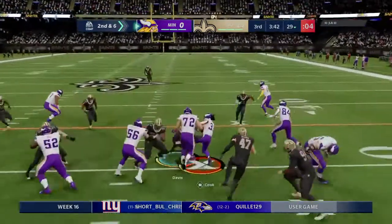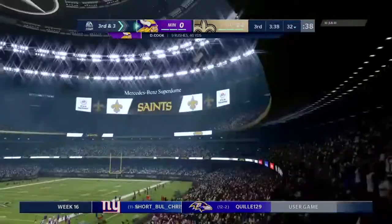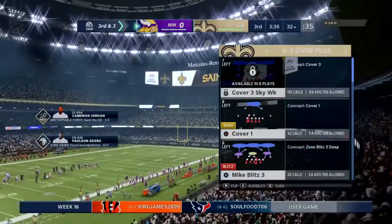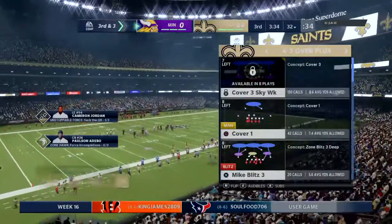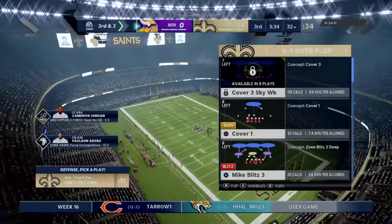They run it again with Cook. And he'll slip his way up across the 30 to the 32. 3 yards is half of what they needed. Now can they get the other 3 here on third down? 3-yard gain on the play. Brings up third down.